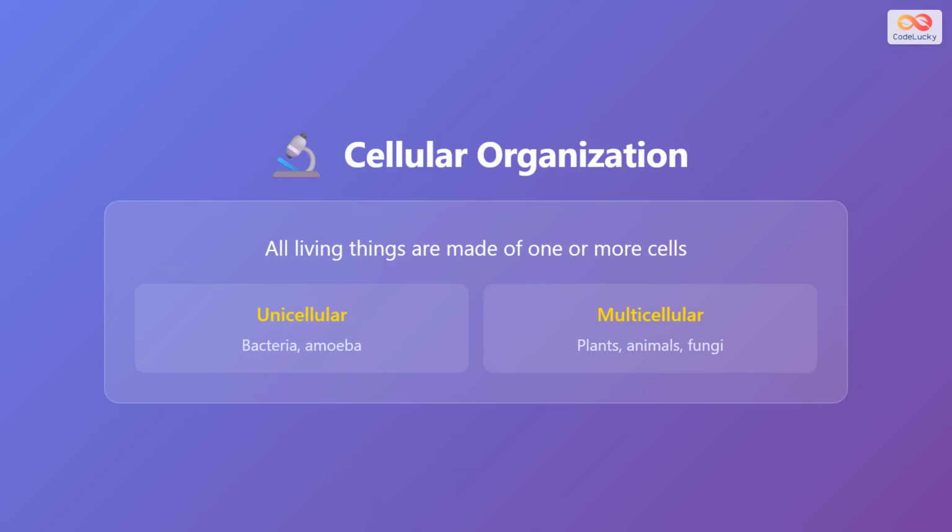The first characteristic of life is cellular organization. All living things are made up of one or more cells. Think of cells as the basic building blocks of life, like bricks in a house. Some organisms are unicellular, meaning they consist of just a single cell. Bacteria and amoebas are perfect examples of unicellular life. Despite having only one cell, they can carry out all the functions necessary for life.